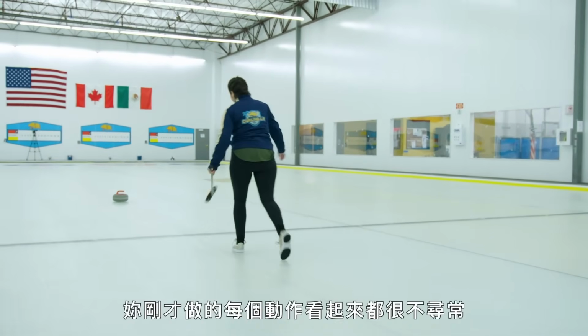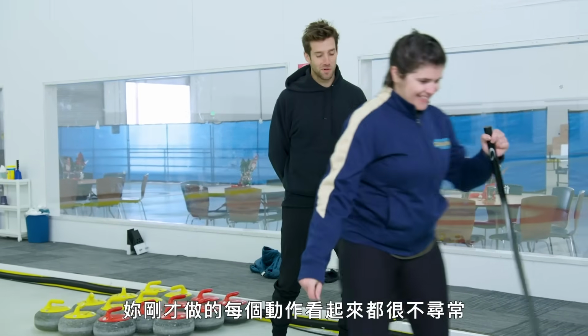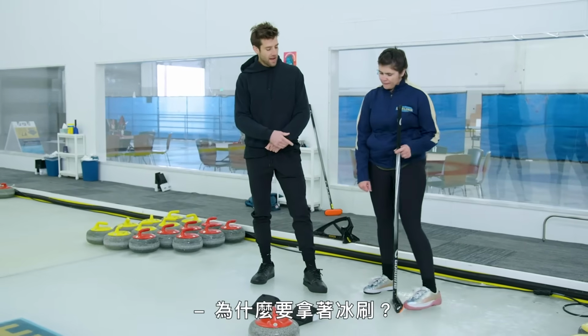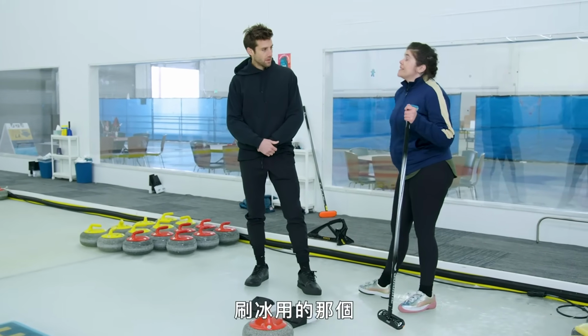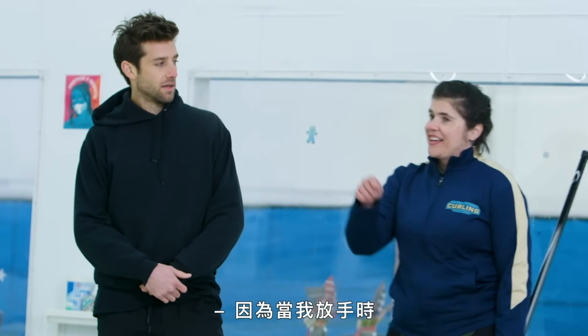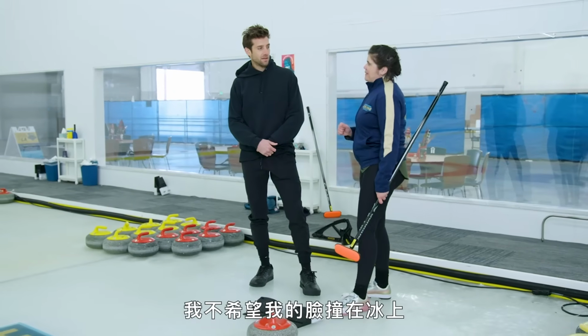Looks good. Nothing about what you did just looks normal at all. You're gonna find muscles tomorrow that you didn't know you had. And why have the broom? The sweeper? Stability. Okay. I don't want to be leaning on that stone. I see, okay. Because when I let go, I don't want to plant my face on the ice.